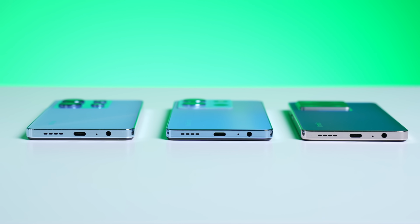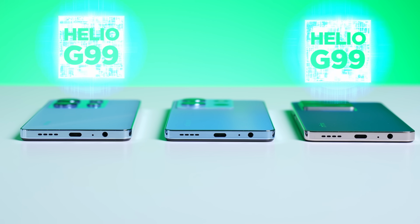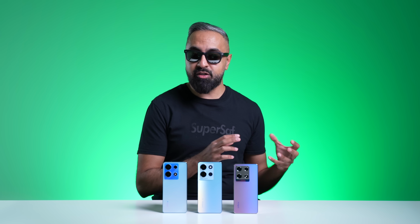Right, now let's talk about the performance. So the Note 30 and the Note 30 Pro are powered by the MediaTek Helio G99 chipset. The Note 30 5G is powered by the MediaTek Dimensity 6080. Now, these are all 6nm chipsets, which means they have lower power consumption and they're very capable. The Note 30 Pro also has a vapor chamber liquid cooling to improve heat dissipation.